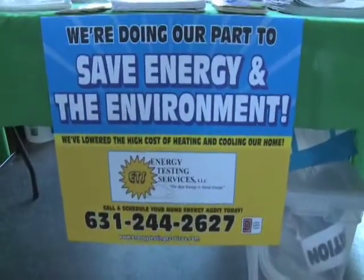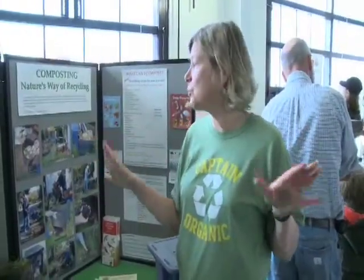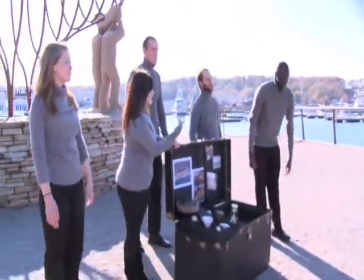It included tables with entrepreneurs, with non-profit organizations. We had politicians speaking, we had environmentalists speaking, we had performances. The first year we even had a green fashion show put on by some students in the high school who took old clothes and recycled them into making new fashions.